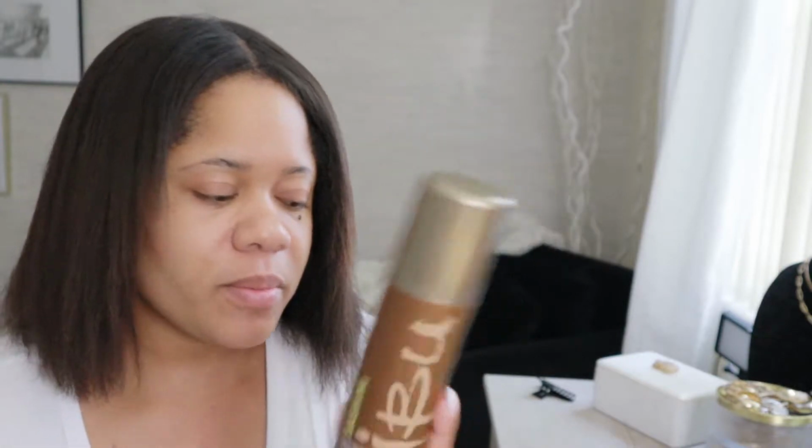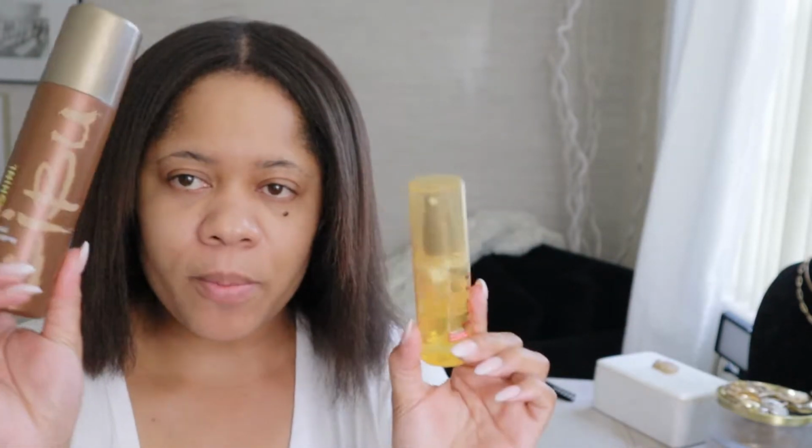I'm going to use the Sashini thermal spray, and then I'm going to use the Shine Squad Mist argan oil. These are both thermal protectors, so you get double the protection. And also the serum, the straightening balm, is also a thermal protection, so you do get triple the protection in each of these products, which is awesome. So I'm gonna go ahead and flat iron my hair so you guys could see the results.